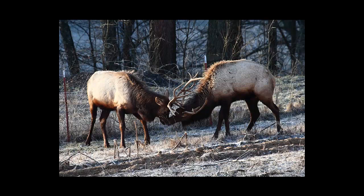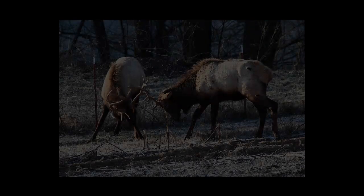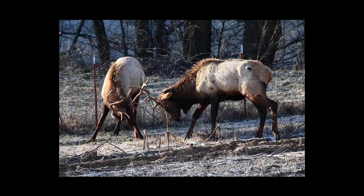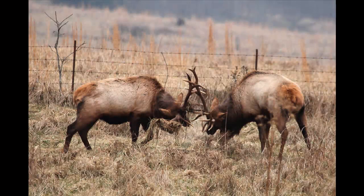Now for some examples of bull elk sparring. The following pictures were taken actually in February, and you can see we've got a couple of young bulls here that are just sort of playing around. One of the things you will notice that's different with them is that you don't see the big leg drive, anything of the sort. It's kind of a tapping of the antlers. Immediately following here is another section, and this shows a couple of bulls in March.